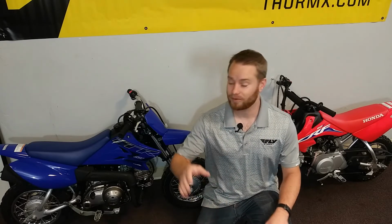If you're looking to get a bike for your kid, moving up from, say, a Strider or a pedal bike, or moving up from the PW50, these are two awesome options when it comes to backyard fun and giggles for anybody at any size. I bought one of these for my kid just last year, and I probably spend more time on it than he does. They are a blast, and Yamaha and Honda know how to make these 50s so they last forever.